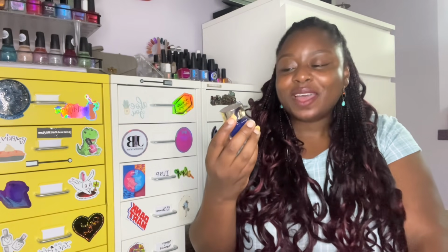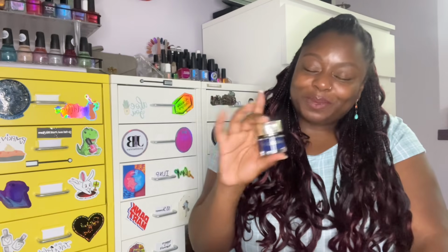So yeah, I do plan to get this one on my nails soon because that one from China Glaze is pretty hard to find now, and it's one of the oldest ones in my collection. I guess I could use it often now since I have this, but that one has a better formula, if you know what I mean. So when that one does run out, at least I'll have this backup. But that was Smith & Cult's Kings and Thieves.